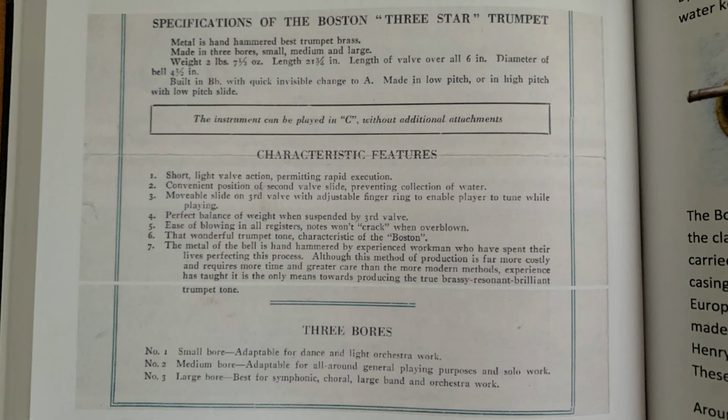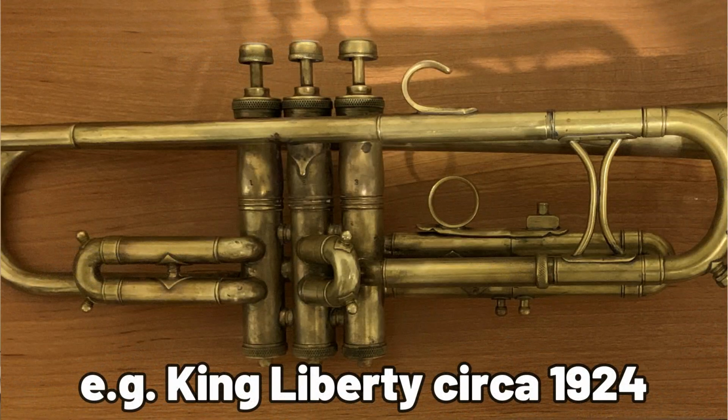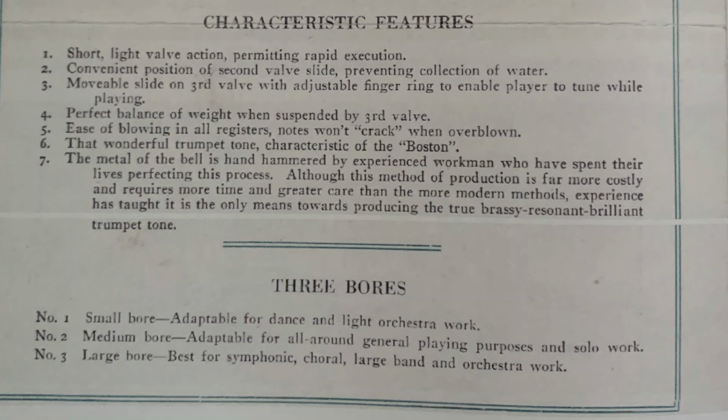We've got some characteristic features here: short, light valve action, convenient position of second valve slide, preventing collection of water. That's opposed to the second slide that faces the other way and unfortunately causes water to trickle down into it if you have a below horizontal bell angle. It says movable slide on third valve with adjustable finger ring to enable player to tune while playing. On this particular model, with everything else being exquisite, unfortunately the alignment on the third slide is quite off, so I was not able to adjust it very effectively while playing. It also says perfect balance of weight when suspended by third valve, which is pretty neat.